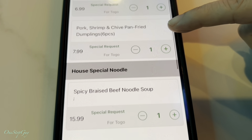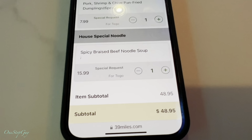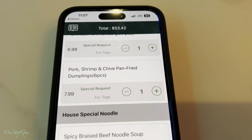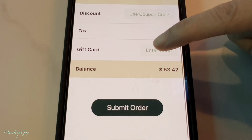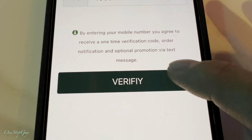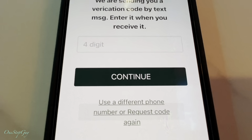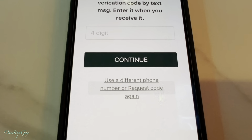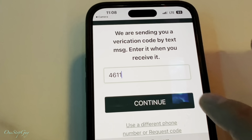All right, so we actually ordered a couple items. We got like 5 items, and now we are ready to submit it to the kitchen. And that's the total right there, and it will tell you all your orders. And then once you press submit order, it's gonna ask you to verify your phone number as well. It's gonna ask you to enter the 4-digit code that's texted to your cell phone. Just enter it and you are good to go.